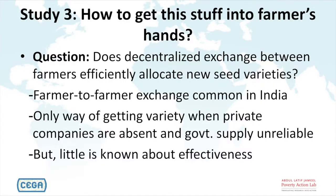How about getting it into farmers' hands? So the question here is, does this system of decentralized exchange work? Now, farmer-to-farmer exchange is quite common in India and other parts of the world.